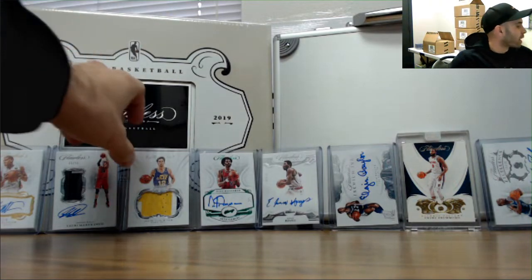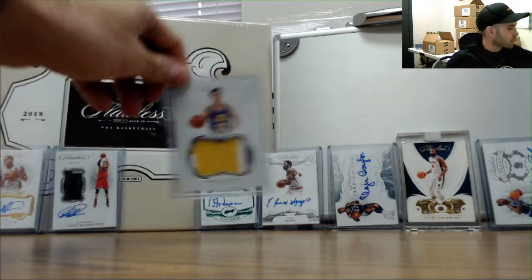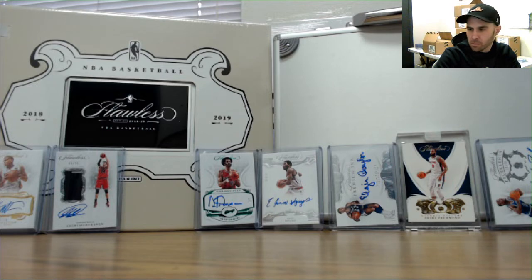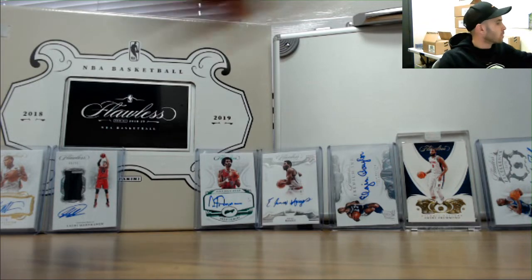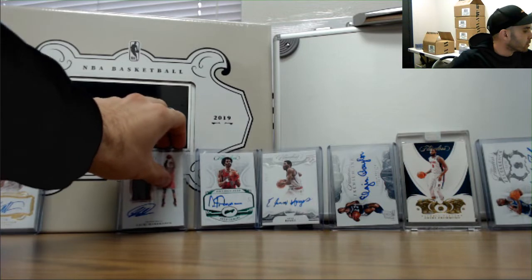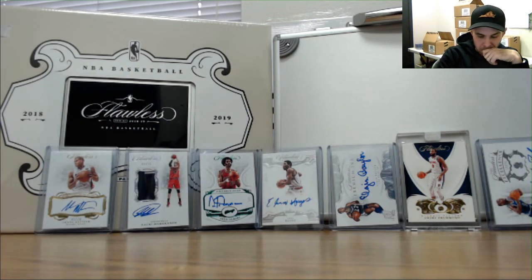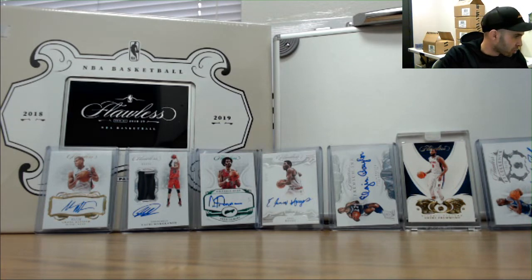There we go. Now you should be able to see everything. I go with the Stockton patch. Okay? Stockton patch off the board next. Blake. Yeah, that would be Lauri Markkanen. Shoot a free throw, yes. That is Artis Gilmore out of 5.